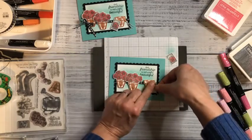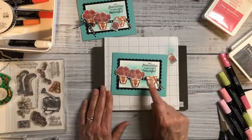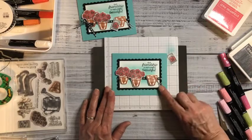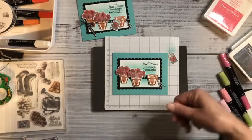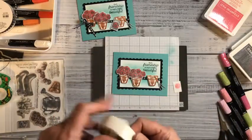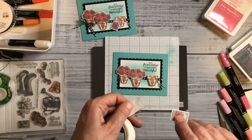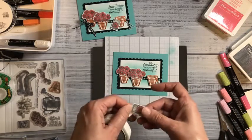And I'm just holding that trowel so that because this is up on dimensionals and this is not, it really gives it that dimension of being, you know, at an angle. And then we have our little flower seed packet here. And I'm looking for my brand new roll of mini glue dots. And I'm just going to use one.